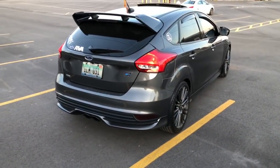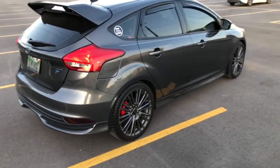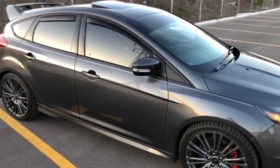Or I might get a Ford Focus RS rear bumper with the taillights and the bumper. So let me know what you guys think, if an RS rear end would look nice. I'm not going to do a front end swap, but I just want to keep my options open.